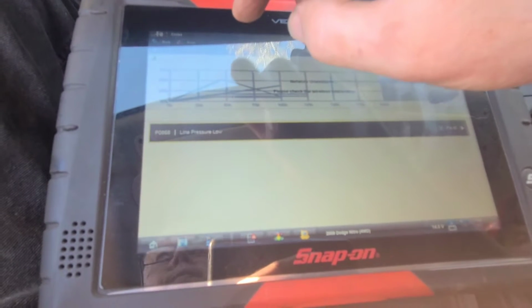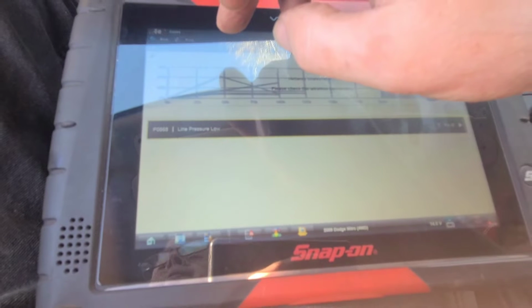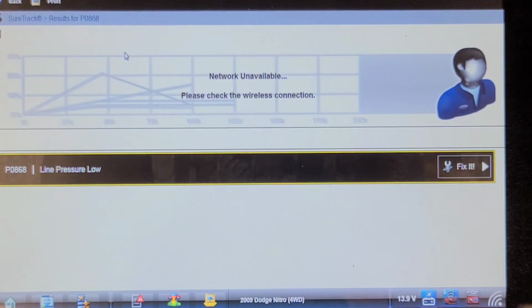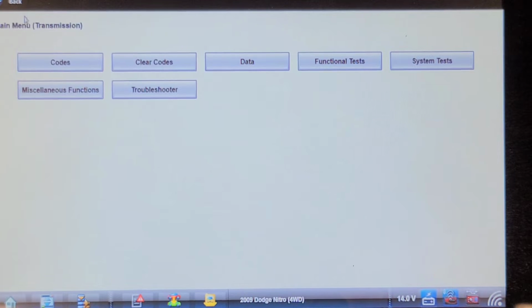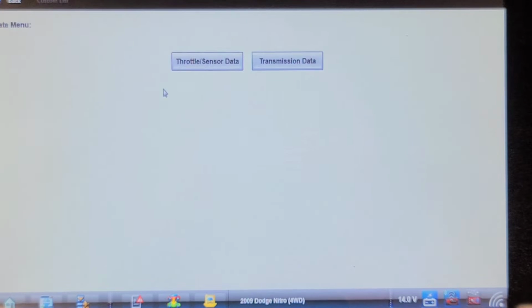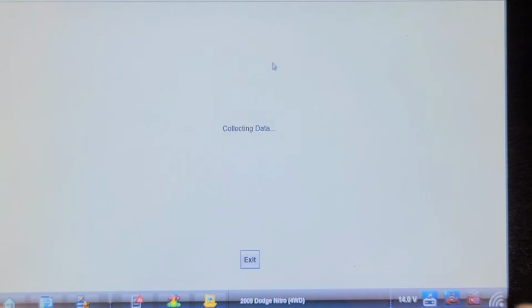Line pressure low. Well, let's go back to the shop. So the code that returned is a P0896 for line pressure low. Definitely got a slow leak in this tire. I'm going to look at data right now. So for the line pressure, it's displayed as a voltage and in PSI if I'm not mistaken.